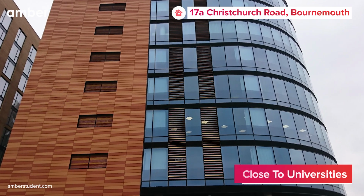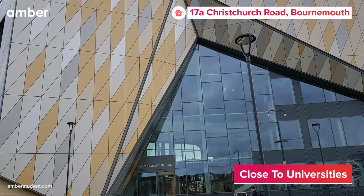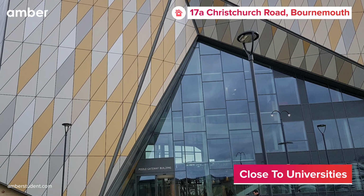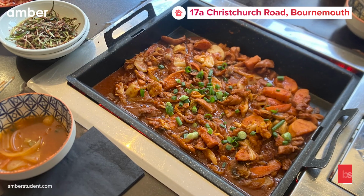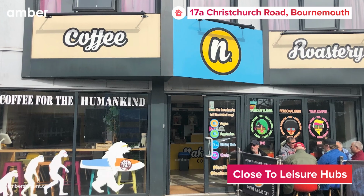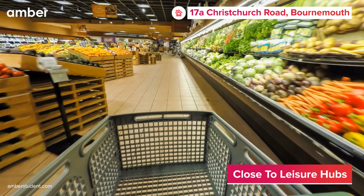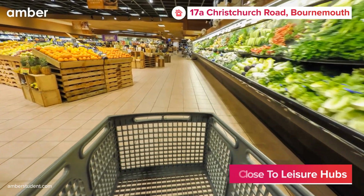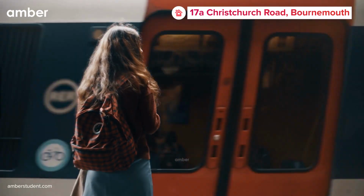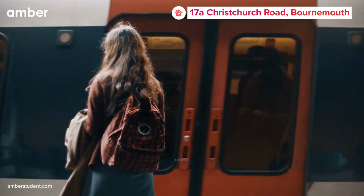Location is just perfect, with Bournemouth University's Lansdowne Campus and Bournemouth Arts University being quite close by, easing any commuting hassles you might have. Craving some weekend fun? Indulge in mouth-watering bites at Korean Grill or sip your favorite brew at Naked Coffee. Need groceries? Yawing Global's spicy supermarket has you covered, being just around the corner. And with nearby bus stops like Swithin's Roundabout and Lansdowne Bus Station, getting around is a breeze.